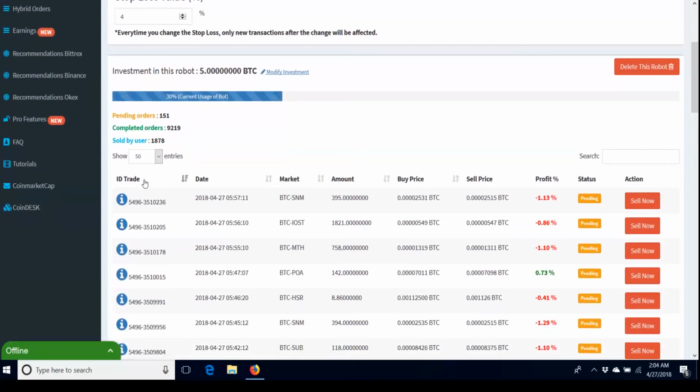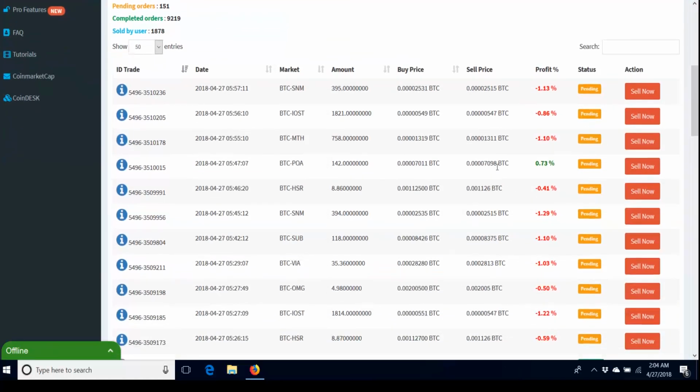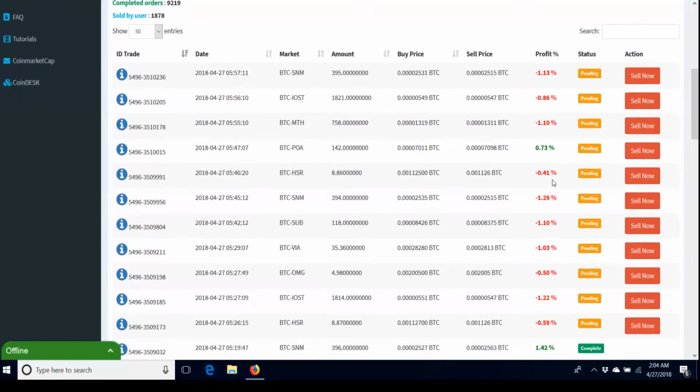This is the trade ID, and it of course shows the date that it did it. The market, for mine, it's always BTC to whatever coin or token. The amount, the buy price, and if it's sold, it'll have the sell price. It has the current profit if it's sold at this amount, and if it says pending, it's a live trade that it didn't close or do anything with. It's an open trade. You own these coins right now, and it's watching, using its information to buy or sell. So you can see some of them are positive, a lot of them are negative.